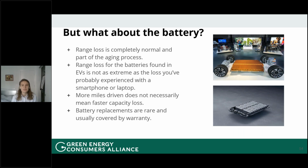But most importantly, EVs are designed for longevity. So they have really advanced thermal management systems to keep them at the right temperature all the time, and also battery management systems to make sure that the vehicle is in optimal performance all the time. So battery replacements are very rare, and they're usually covered by warranty, which I'll talk about in a little bit.